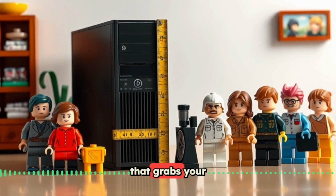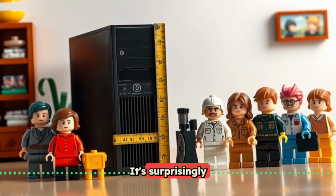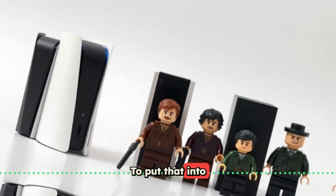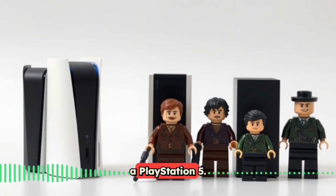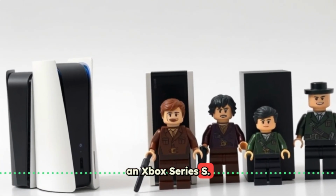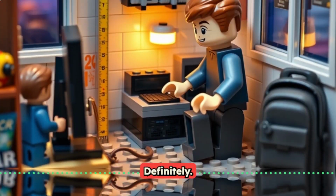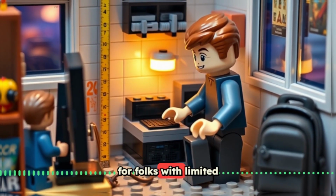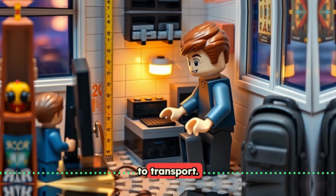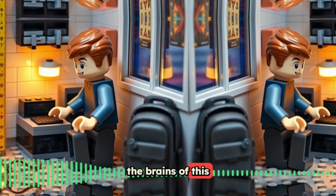Absolutely. And the first thing that grabs your attention is the size. It's surprisingly compact, clocking in at just 4.5 liters. To put that into perspective, that's smaller than a PlayStation 5, an Xbox Series X, and comparable to an Xbox Series S. Tiny but mighty. That small size makes it perfect for folks with limited desk space, or those who want a powerful PC that's also easy to transport.